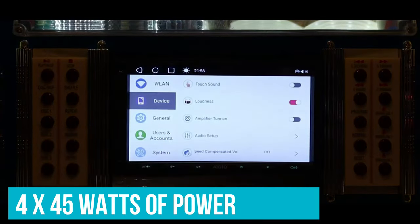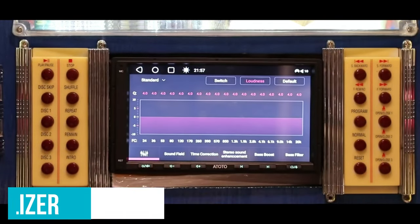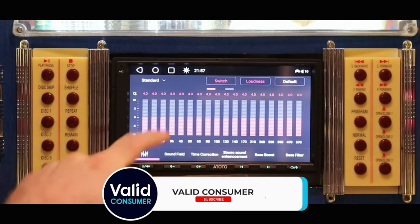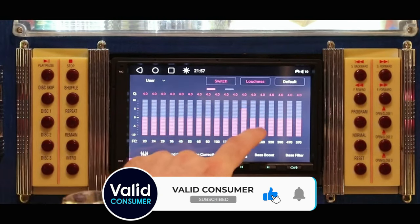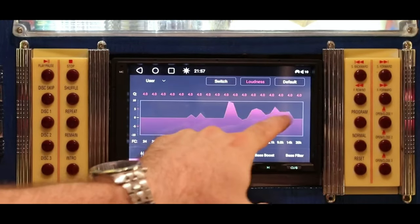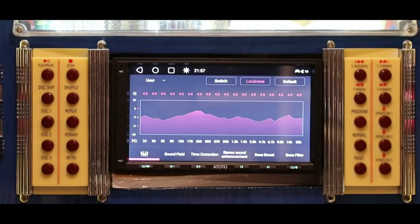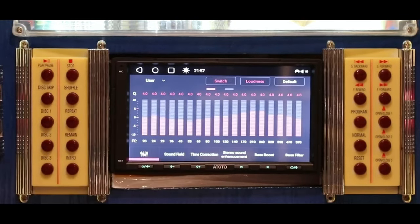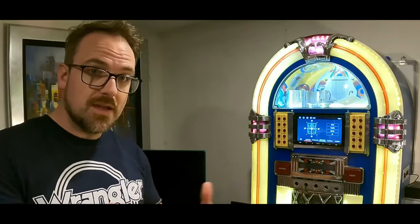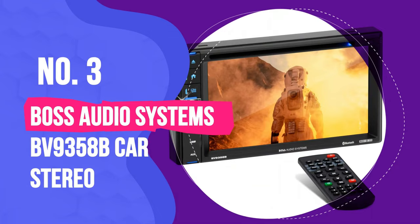Sound quality is great with 4x45W of power and a 36-band graphic equalizer. Additional features include built-in GPS navigation, compatibility with steering wheel controls, video outputs, and rear view camera ready. The Atodoe A6PF is one of the best car stereos because of its features, compatibility, and performance. It may not play CDs, but the A6PF will quickly make you forget why you ever needed them in your car.